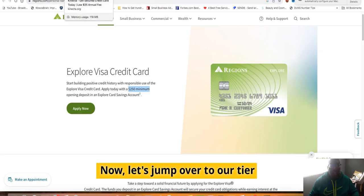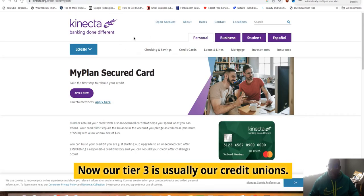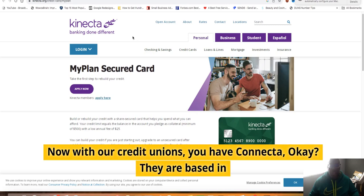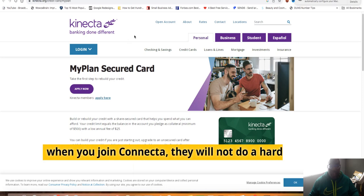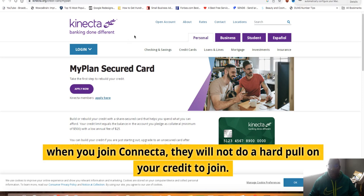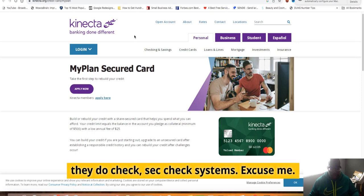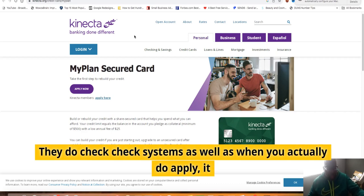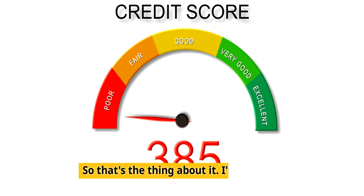Now, let's jump over to our tier three. Our tier three is usually our credit unions. Now with our credit unions, you have Connector, okay? They're based in California, Experian. When you join Connector, they will not do a hard pull on your credit to join. They do check systems, as well as when you actually do apply, it would be like an Experian FICO 9. So that's the thing about it.